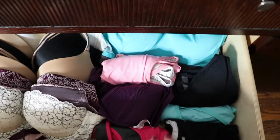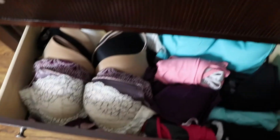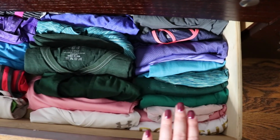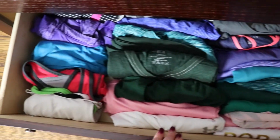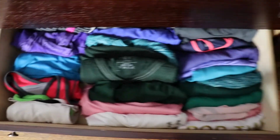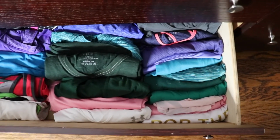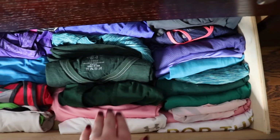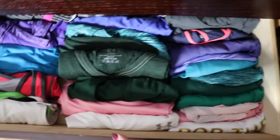Next drawer are the sports bras, regular bras. Now we have workout tops, so these are workout tank tops, t-shirts, and then these are like the built-in sports bra workout tops. So now they are all nicely folded, and I can tell what they are by the color here since they're all standing up on their edge.